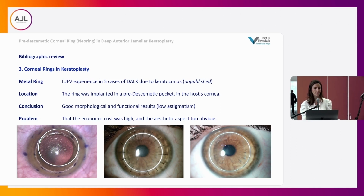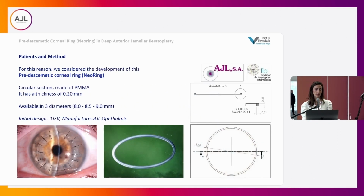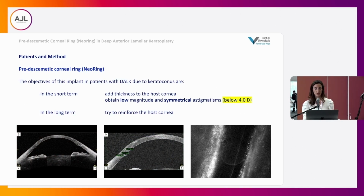For this reason, we considered the development of this pre-descemetic corneal ring that has a circular section, made of PMMA. It has a thickness of 0.20 millimeters, and this Neoring is available in 3 diameters: 8, 8.5, and 9 millimeters. The objectives of this implant in patients with DALK due to keratoconus are, in the short term, to add thickness to the host cornea and obtain low and symmetrical astigmatism below 4 diopters, and also in the long term to try to reinforce the host cornea.